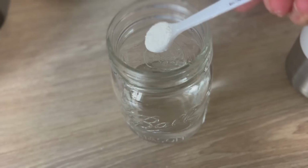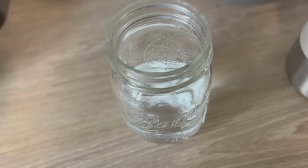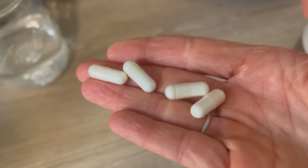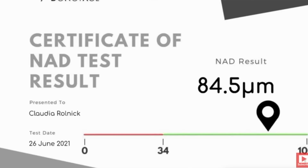After 4 weeks of taking 2 grams of NMN along with 2 grams of TMG, I took another test. And I was amazed to see that by doubling the amount of NMN for just 4 weeks, my NAD levels increased by almost 30%, from 67.1 to 84.5.